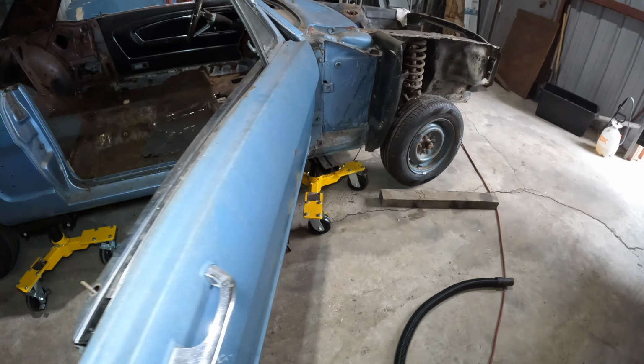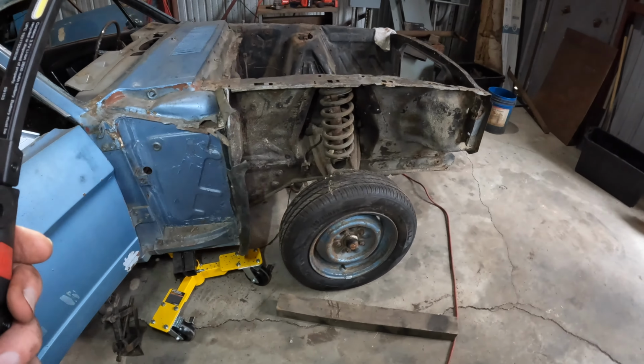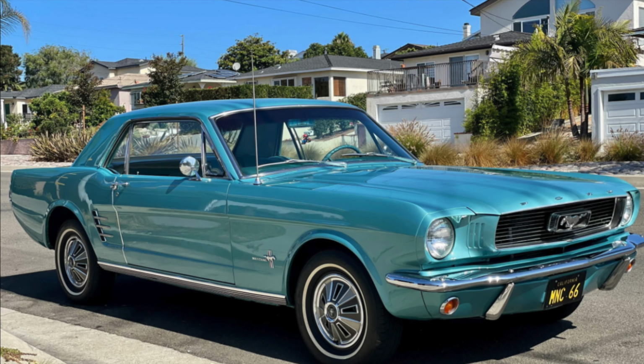I haven't named it yet. You know, my motorcycles are the Black Pearl and the Bumblebee.